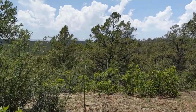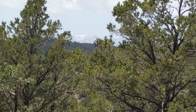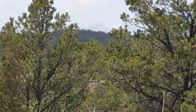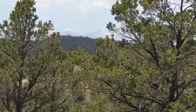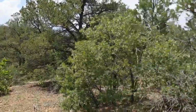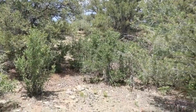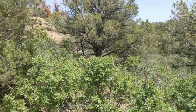Okay, so you can barely see the views out there. It's a very hazy day. They do stretch along the skyline, and I'm not even all the way to the top yet. So I'm going to climb up to the top, which is right up there, and I'll be right back with you.